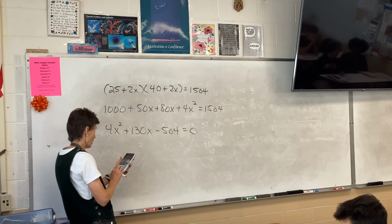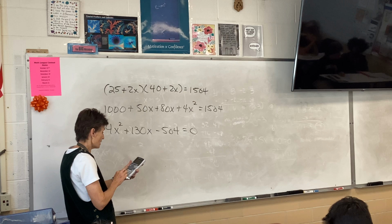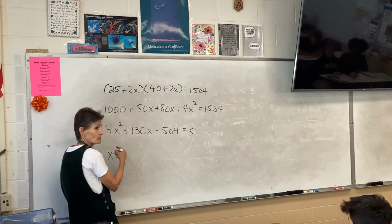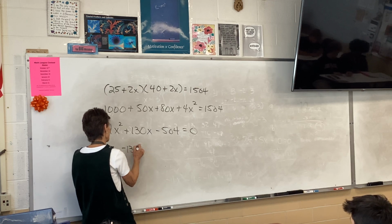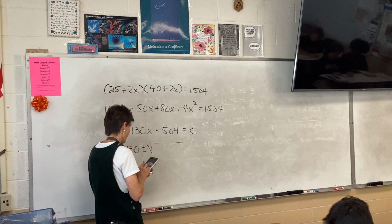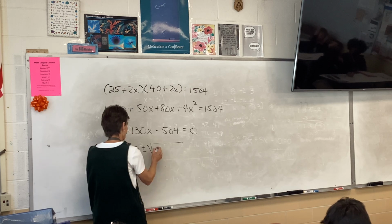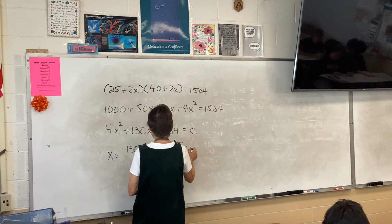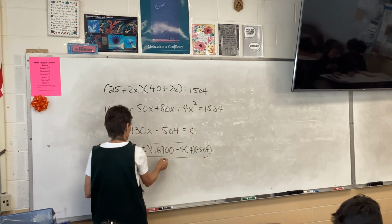Now, are all of those by chance divisible by 4? So I think I'm just going to go with it. Does anybody see how that factors right off the bat? So x equals negative b plus or minus the square root of b squared minus 4 times a times c all over 2a.